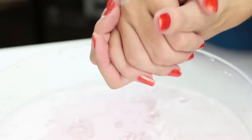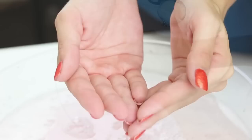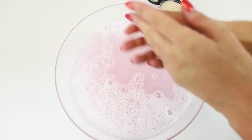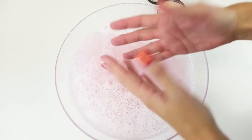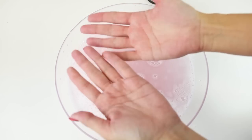I like to compare it to if you had a shower and then while you're still wet, you applied a small amount of body lotion. A really light body lotion. So you're not left feeling greasy, sticky, oily, tacky. It's just like moisturized.